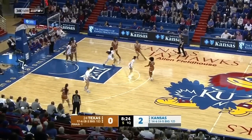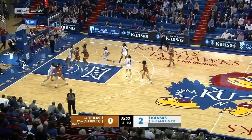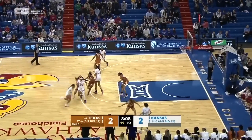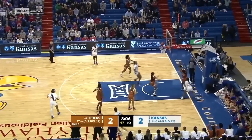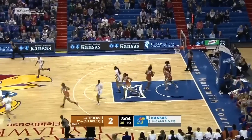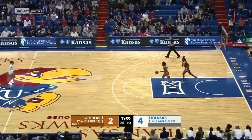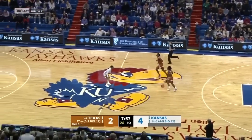Shot clock winding down. Morris pulls the trigger, hits it. It's a two-pointer, foot on the line. She can score at all three levels, getting to the rim, mid-range, and three. And how about Livette Mayberry going to the rim? She's great at those drives. It's hard to stop her. I feel like to stop her, you need to foul her.